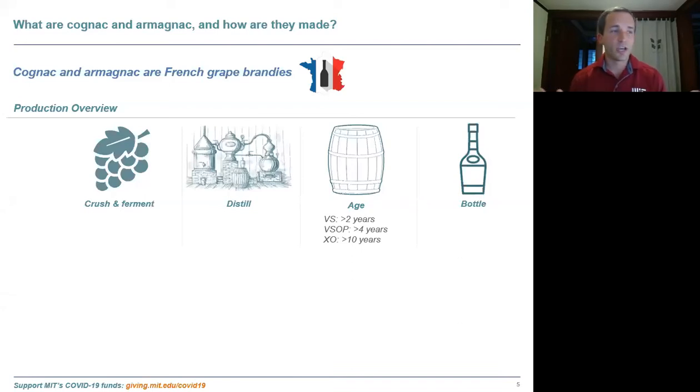So Cognac and Armagnac are French grape brandies. Brandy is distilled wine. Those of you who know whiskey know that it's distilled beer. Brandy is distilled wine. In the case of Cognac and Armagnac, it's grape brandies. It's wine that's made only from grapes, not any other fruit. And it's made in France. So it is French grape brandy.